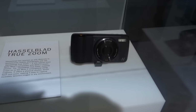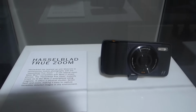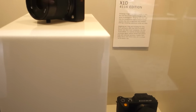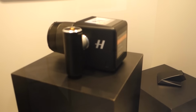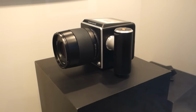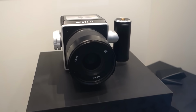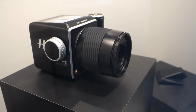So here we have another small Hasselblad camera. The True Zoom. And it has onboard strobes. Strobe flash, and the X1D. And for all you guys who like cubes, it's not a Loom cube, but this is actually the Hasselblad cube. They probably call it the V1D. There we go. It's a daring concept, I think. Bridges the modern with the old-fashioned.